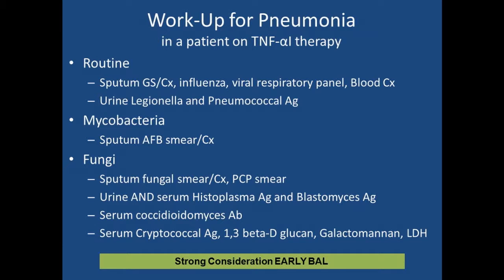The antibody serology for cocci is still a good test, and here are the markers that I call the quick and dirty fungal evaluation. The cryptococcal antigen ought to come back within hours from any place where we work, so that'll give you a leg up. The 1,3-beta-glucan and galactomannan are rather non-specific. They take a while to come back, but if they're elevated, it can give you a clue. And don't forget about the LDH. In cases of disseminated histo, it's pretty unusual not to have an elevated LDH. For these pneumonias, strongly consider getting them worked up quickly.